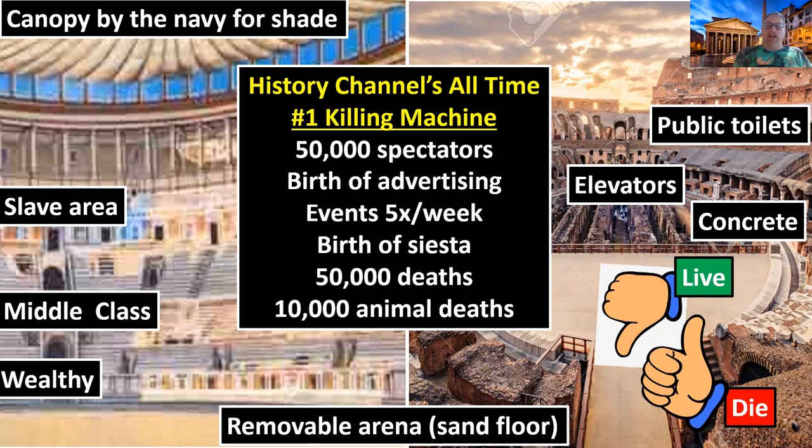50,000 people probably died here in this 350-year history, and 10,000 animal deaths, including such exotics as they used to have exotic animal fights of people riding giraffes, fighting people that were riding elephants. There are public toilets, there's elevators, they're made of concrete.